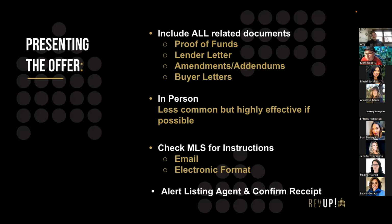You can submit your offers in person, right? You can let the listing agent know that your buyer would like you to submit the offer in person to the seller. It's not very common. It doesn't happen very often. I feel like it would make for a really awkward situation at this point in time since it's not done very often, but it could be effective. So you can always try that. The buyers could even go with you to present the offer. It just depends on what the situation is.